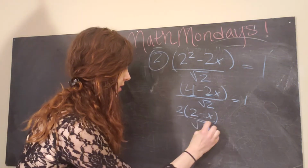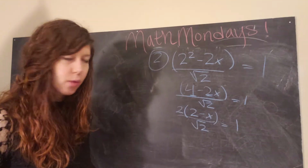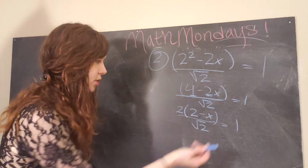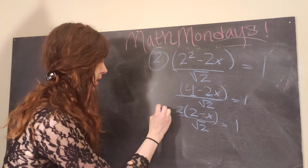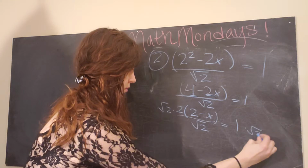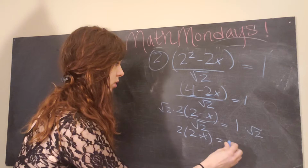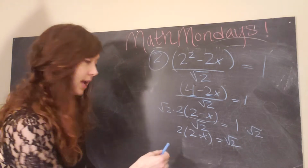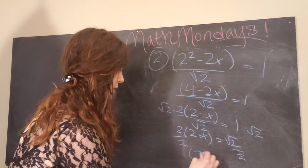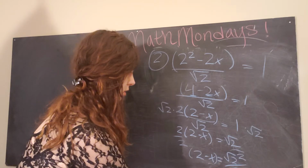Okay, and so now we still have a square root of 2 in the bottom, equals 1. Now I want to start isolating, or getting x by itself. So let's do that by multiplying both sides by square root 2. And so now I get 2 times (2 minus x) equals root 2. Now I want to divide to get this 2 out of the way, and I get 2 minus x equals root 2 over 2.